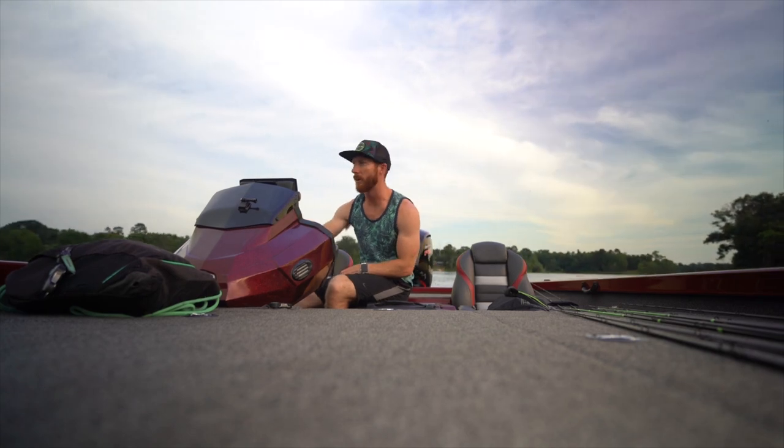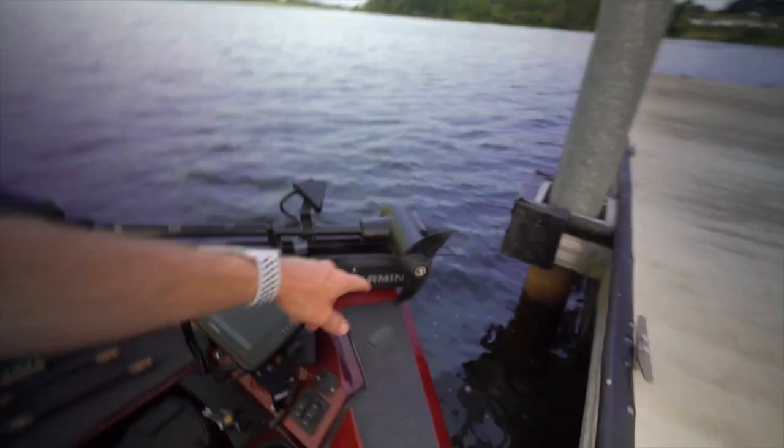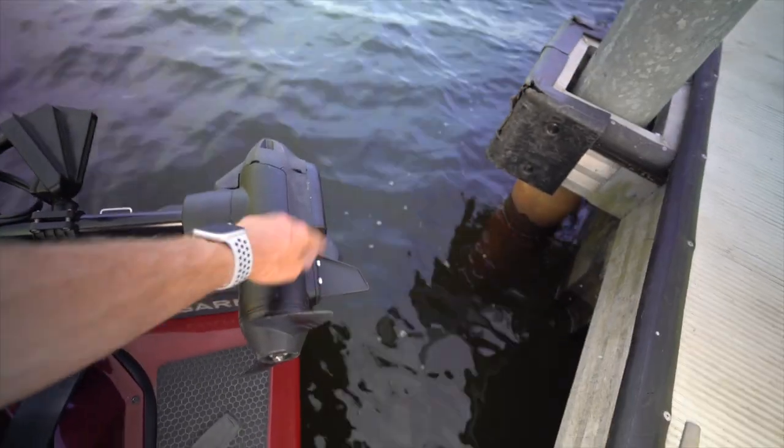Spot lock was getting iffy on us. Well, it wasn't spot locking. We have not tested out spot lock or anything since getting it back from the shop. They replaced the skeg. That thing had come off. You hit stumps, you hit rocks, it'll happen. I bet you a lot of folks just keep a spare.